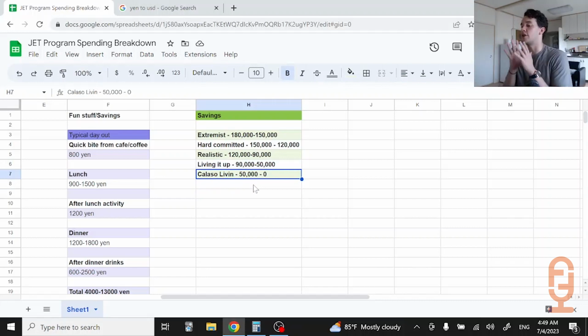The final tier here is colosso living. So this is what I like to call living colosso living. With that being said, 50,000 to 0 yen savings per month. Depending on your age, where you are, and your background, this might just realistically be you.